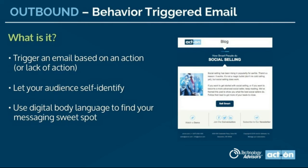And that's honestly not surprising when you look at stats out there. According to eMarketer, trigger emails statistically have higher open rates and higher click-through rates than traditional one-off email messages because you're triggering that message when the prospect is actively engaged.